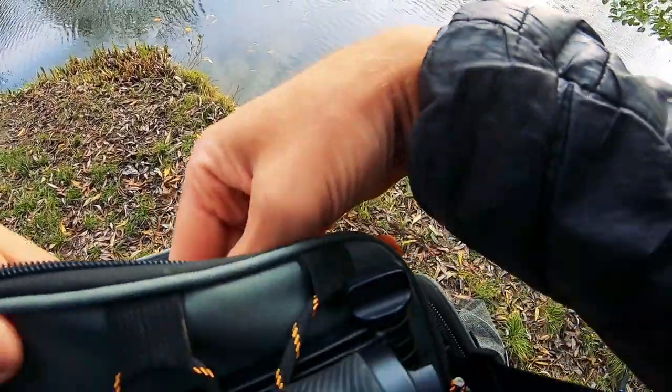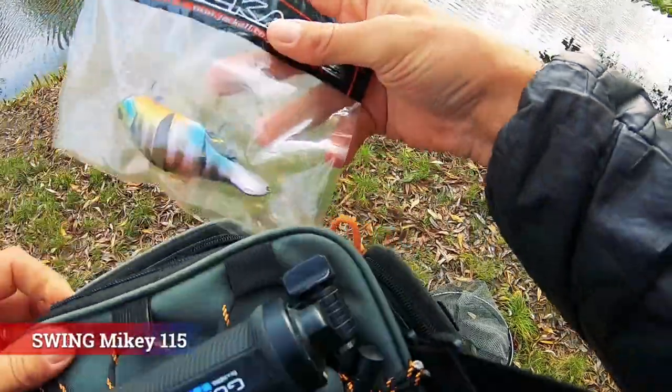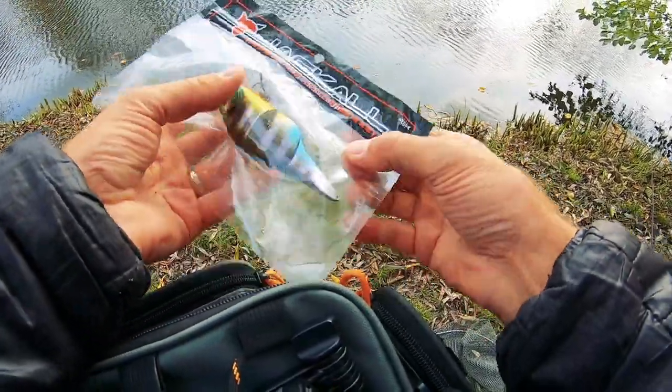All right, the lure which I'm going to use is this Swimming Mickey from Jackall. It looks amazing. Silhouette from the last fishing.